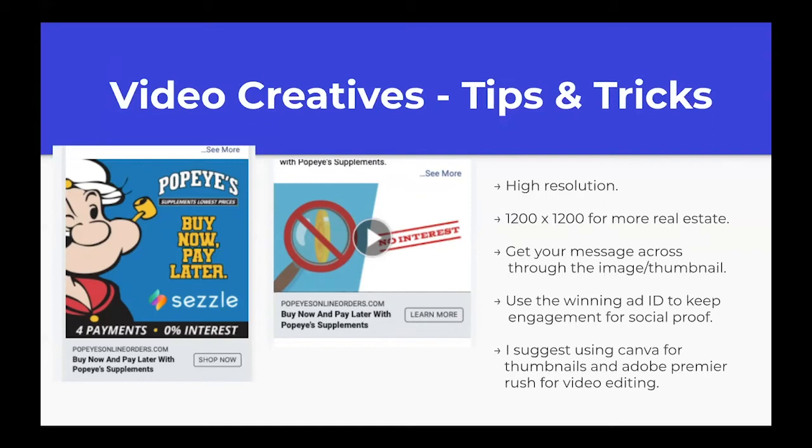So as you can see on the left side, Popeye is offering something called Sezzle, and essentially it's where you could buy now and pay later. On the left side, you could see we have the tagline in the thumbnail, and then on the right side, it shows no interest. So we split test to see which thumbnail is catching the attention of our audience. This is the difference between $10 cost per purchase and a $30 cost per purchase. So I suggest using Canva for thumbnails and Adobe Premiere Rush for editing. Great softwares, very advanced. I would suggest using a professional to get these done.